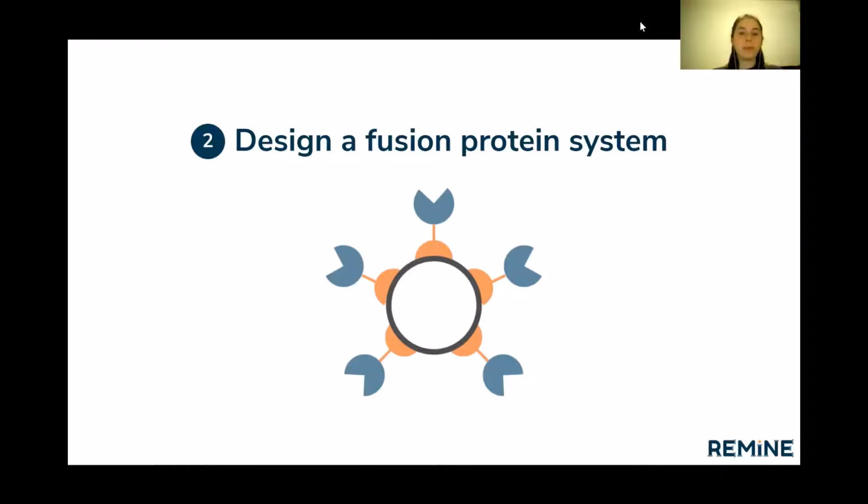The second goal with REMINE was to design a fusion protein system wherein the metal binding protein is fused to a cellulose binding module for immobilization.